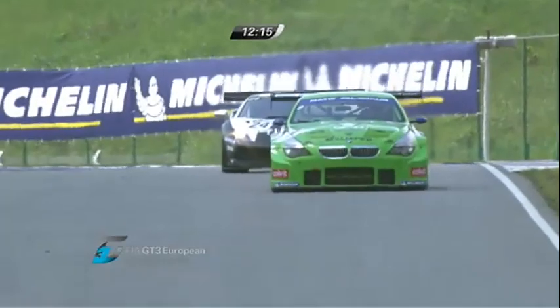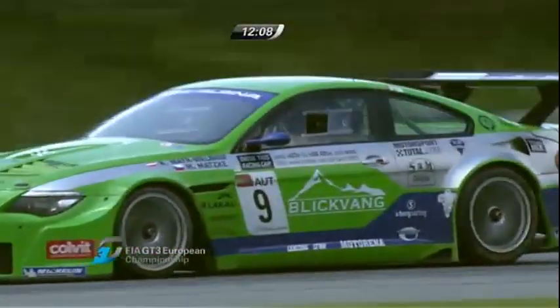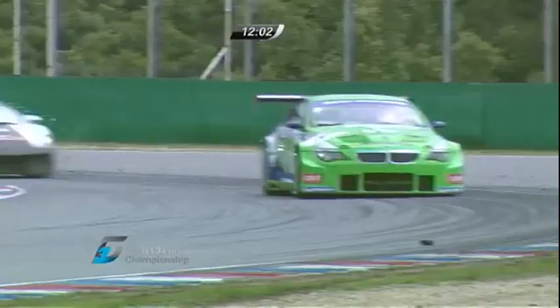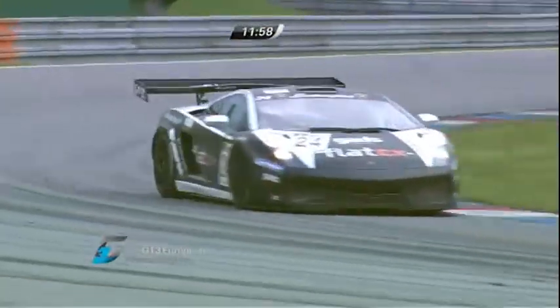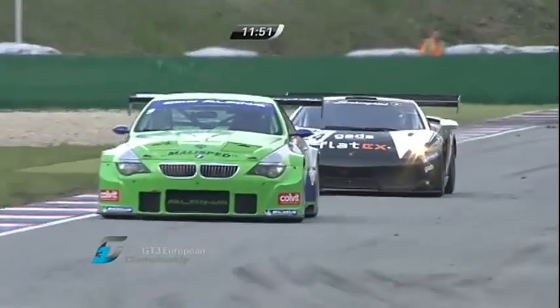Now, moving downhill towards turn number 5, the right-hander at about 120 miles an hour. Then on the brakes for that swift right-hander, and dropping further down into the stadium sector. So right again, and then the left-hand hairpin at the bottom of the hill. Well, bottom of the hill for the time being. The track just descends even further before they get down to turn 10 and Schwantz corner.